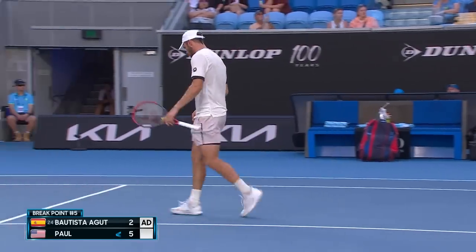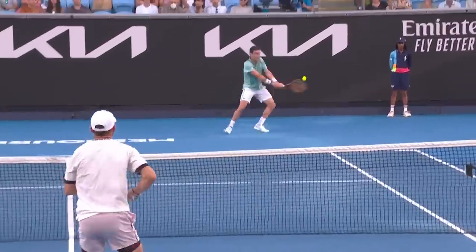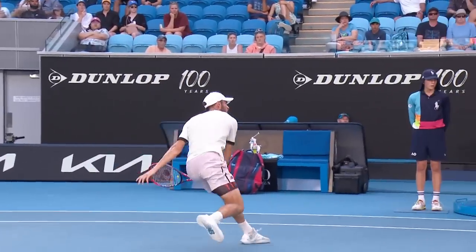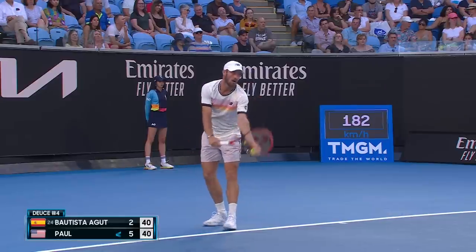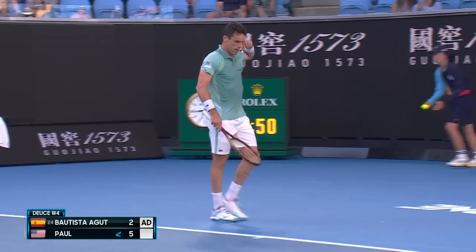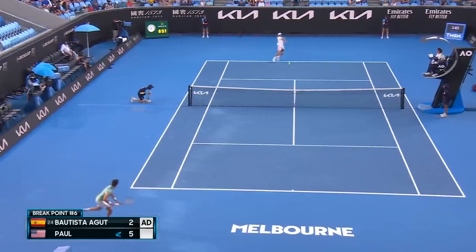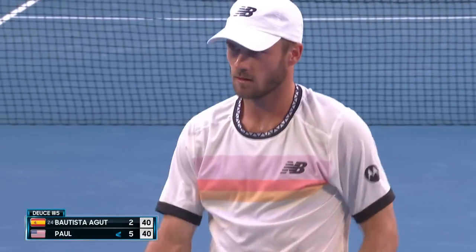Deuce. That's good play, isn't it? Just the first serve was good. And Bautista Agut will almost always make the volley difficult for you. He'll certainly make you play, so you need to be alert and ready to react. It's that second serve return. Well, he's been good on that side of the court, hasn't he, Paul? Saving six break points now. Hasn't had a set point yet.